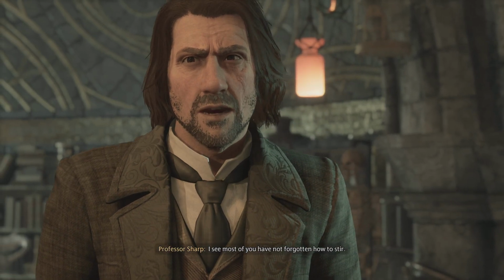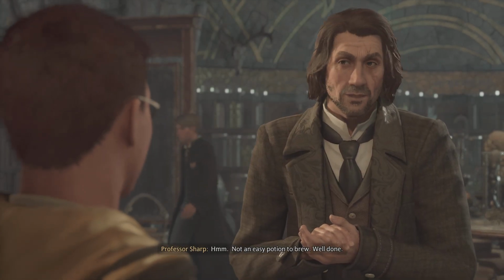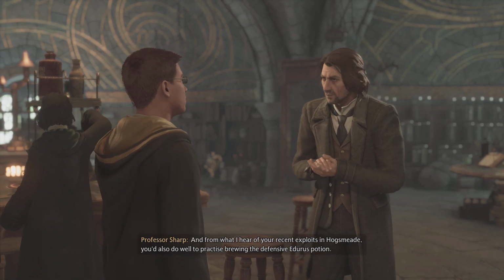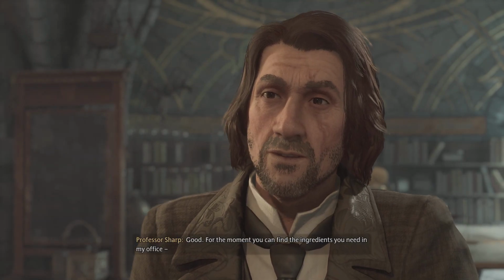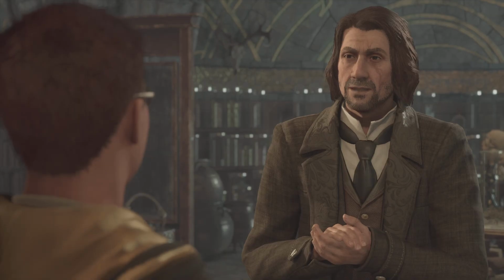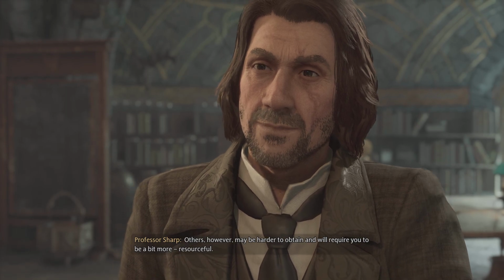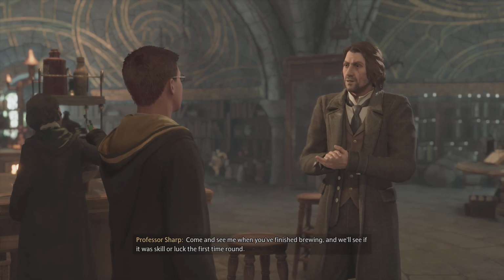I see most of you have not forgotten how to stir. Not an easy potion to brew. Well done. And from what I hear of your recent exploits in Hogsmeade, you'd also do well to practice brewing the defensive Edurus potion. Professor Weasley had you acquire the recipe from J. Pippin's, correct? Yes, sir. Good. For the moment, you can find the ingredients you need in my office. But in the future, you'll be expected to provide your own ingredients. Some can be harvested from the plants you grow in your herbology class, and rarer ones can be purchased. Others, however, may be harder to obtain, and will require you to be a bit more resourceful. Come and see me when you've finished brewing, and we'll see if it was skill or luck the first time around.